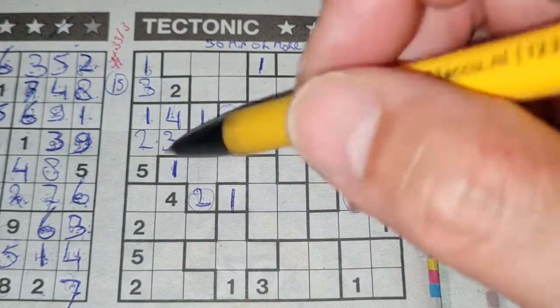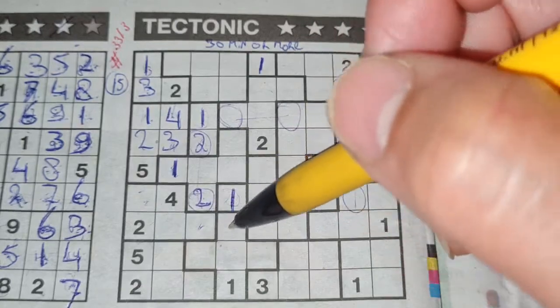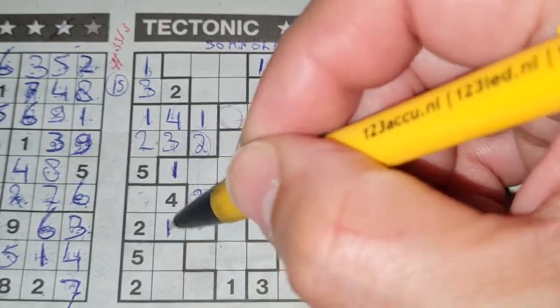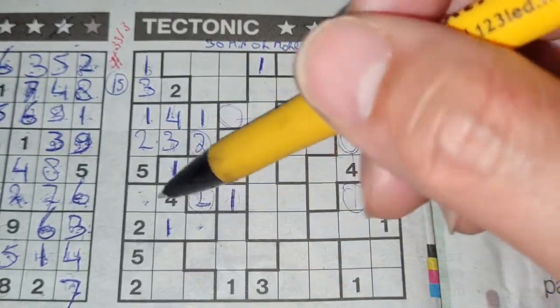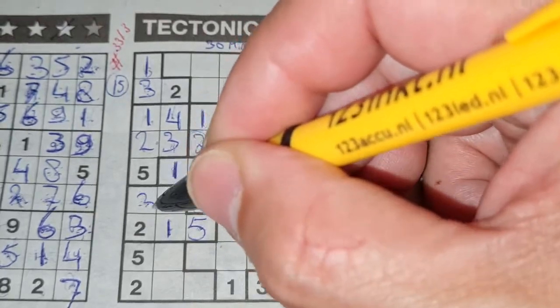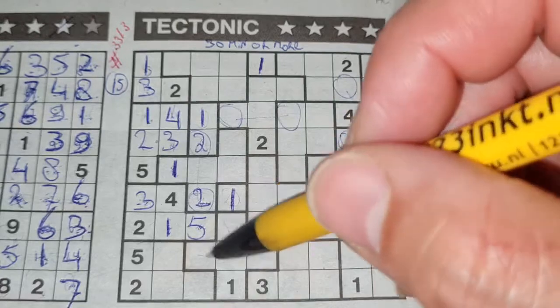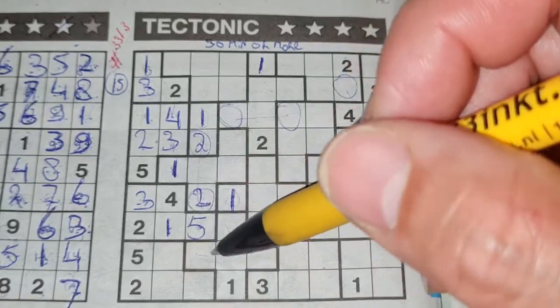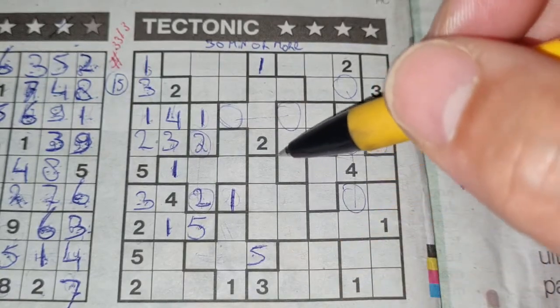Okay. This box cannot be a 1. That box cannot be a 1. So 1 box left for the 1 should be there. 2 numbers left in this area. For the numbers 3 and 5. 3 and 5, we have a 5 there, no 5 there. 5 should be here, and the 3 goes there. Alright, these 3 boxes surround the 5. Cannot be a 5, so 1 box left for the 5 should be there.